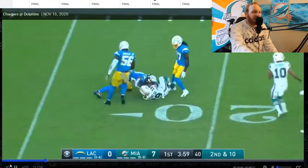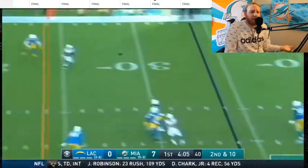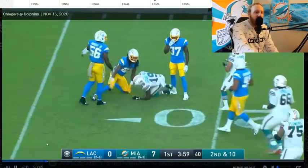All right, let's go back to this play. Once again, going to Jakeem Grant. This man's 5'10", folks. No size there. Just a nice little accurate pass, and he keeps his legs churning. Love to see it, and he's able to go for another extra 5 yards.